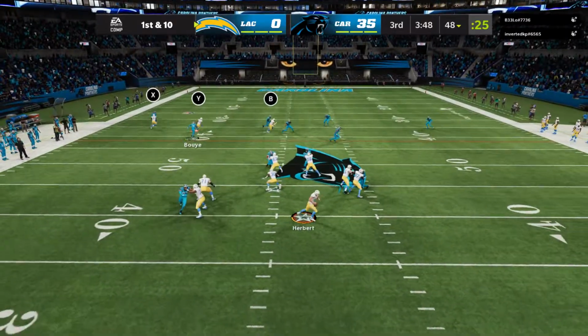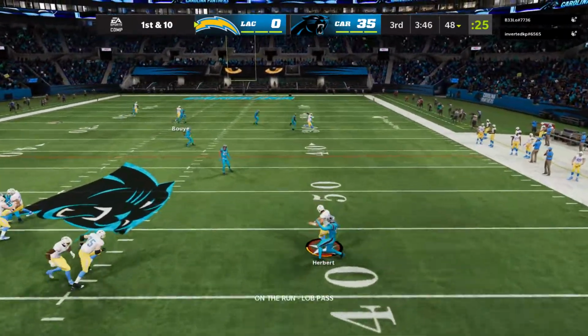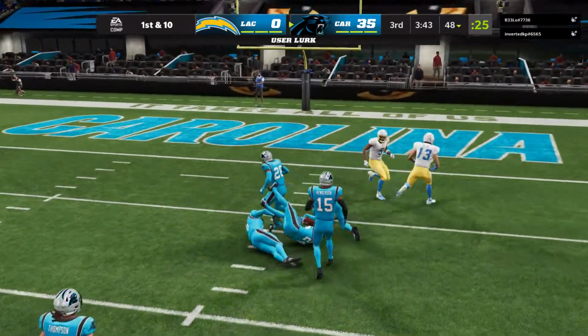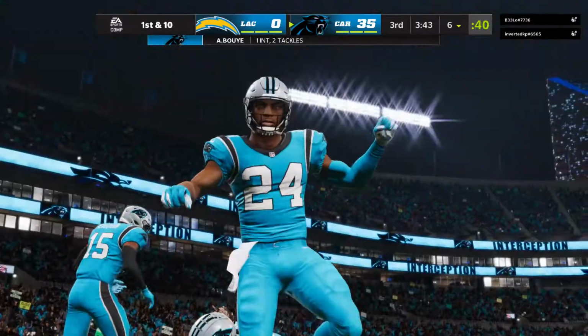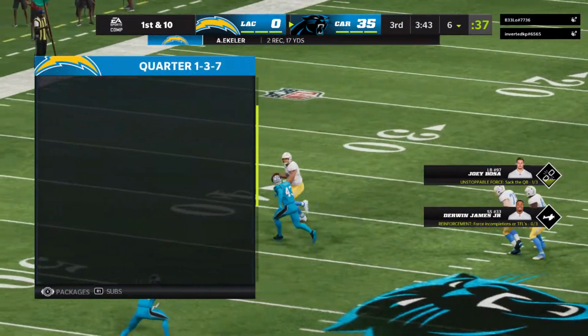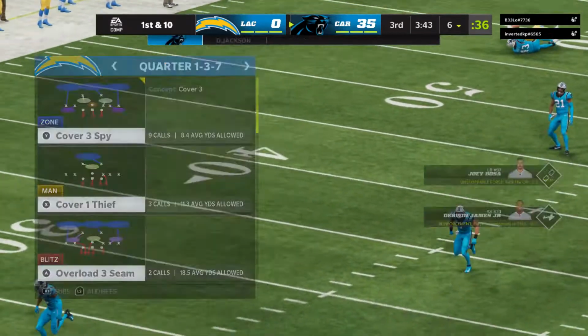On 1st and 10, Herbert rolling to his right. He's going to look for Allen now on the deep ball. On Herbert, his 3rd interception. A.J. Boye with a pick. And the Panthers are going to take possession here at their own 6-yard line.